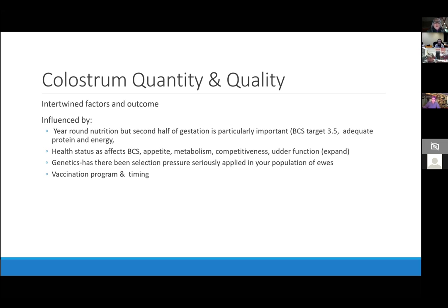So again, we have to feed those ewes well. We have to make sure that they're all healthy. I never want to give a pregnant ewe a name, because if she starts losing her healthy status, then maybe she is better to go bye-bye before she lambs. And if she has a name, it's a lot harder to make that decision. So health status not only affects their body condition and their appetite, but how normal their metabolism is, how well they compete, and how well their udders function.